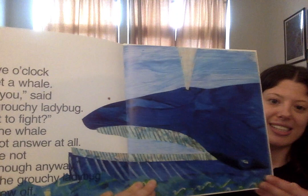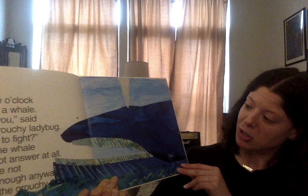whales are some of the biggest mammals in the water, and they come in all different sizes. Not sure which whale this is supposed to be. It could be a humpback whale or a blue whale. Those are really big whales.